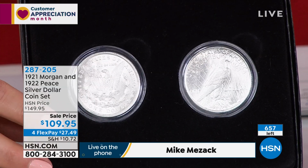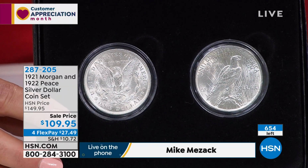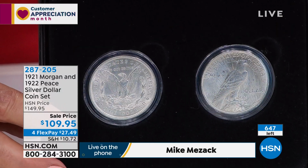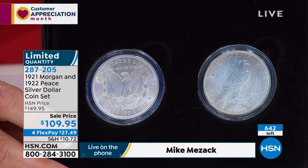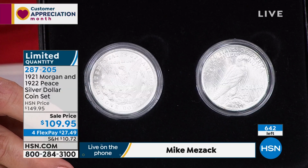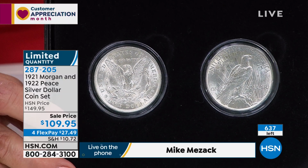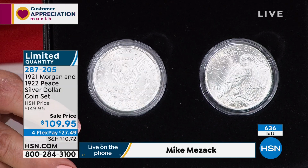So like you said, we started with about 800 or so of these. You can see these are going extremely quickly because not only are these original coins, now keep in mind, these are not the commemoratives. These are original 100-year-old United States silver dollars in original, brilliant, uncirculated condition. That's why the Morgan dollar in the nationally advertised catalog, $113. The peace dollar, $108 in the nationally advertised catalog. Wow. But instead, we are $109.95. Like you said, these are going by the handful.